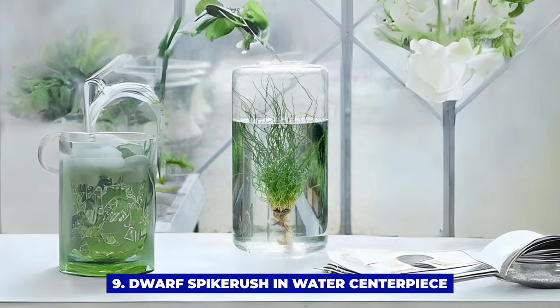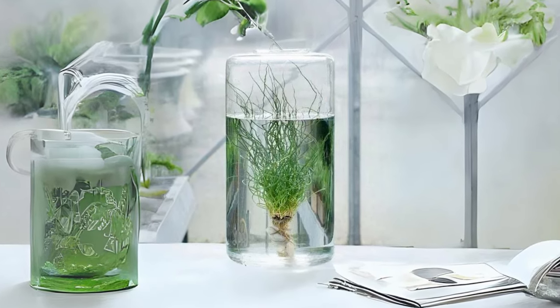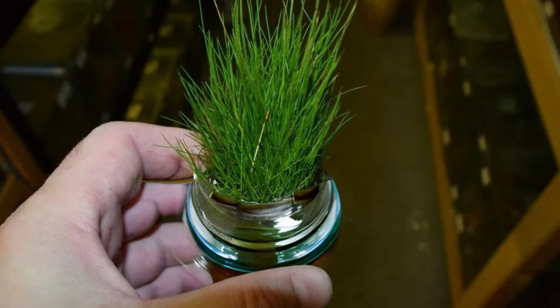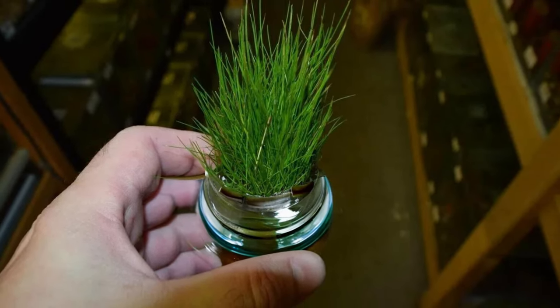Number 9. Dwarf spiker rush in water centerpiece. Add a touch of the wild with dwarf spiker rush, its unique texture and form making it an exceptional choice for those looking to stand out.